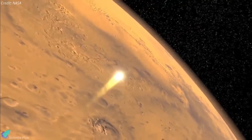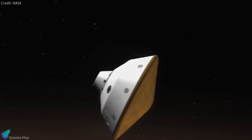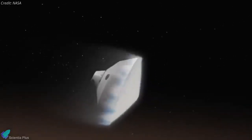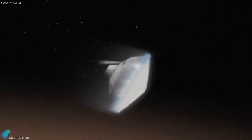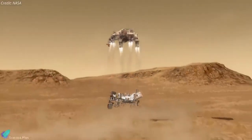MEDLI2 also used its embedded thermocouples to determine how much of the heat shield's protective insulation may have burned away, or ablated. All of the thermocouples survived the entry heating pulse, indicating the heat shield ablation was very low. The data collected will help engineers land future spacecraft on Mars.